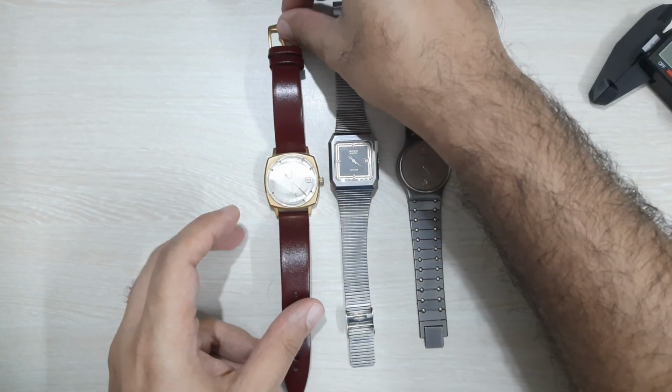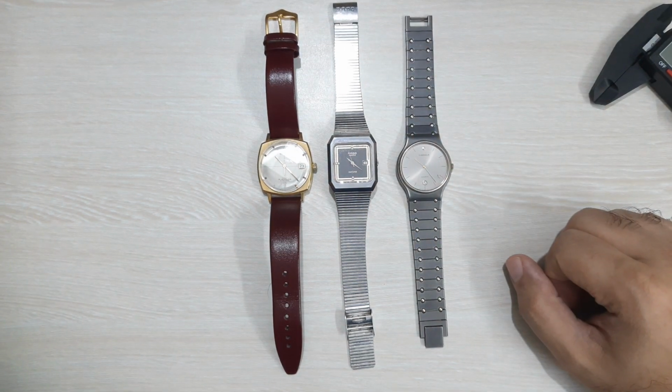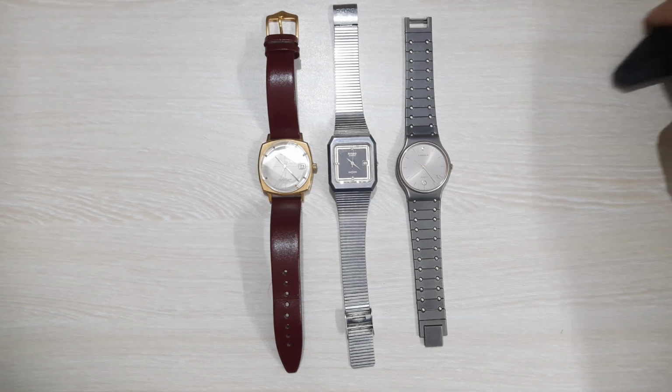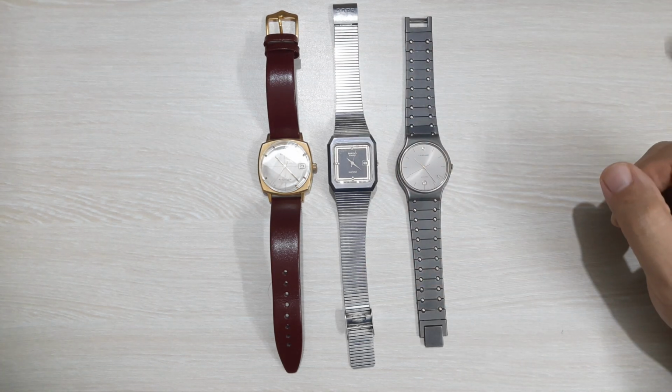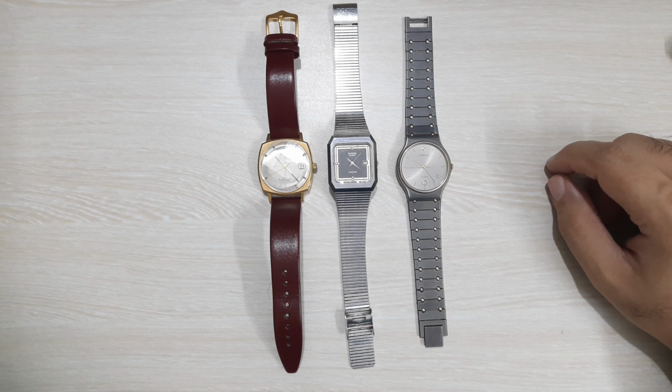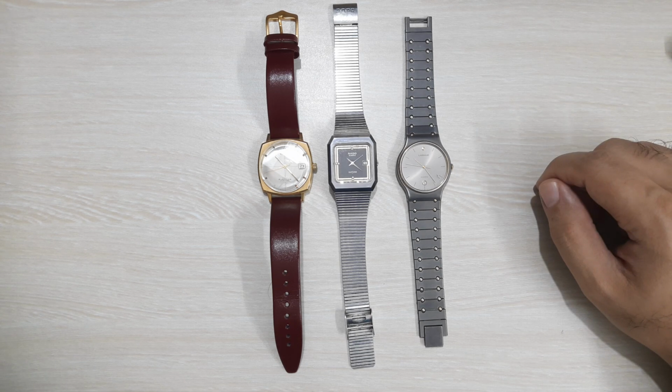But yeah, let me know what you think. Do you still have some old watches apart from HMTs? I mean, we all have HMTs now. But yeah, these are genuine old watches, and you can see the quality based on how long they've been around and how well they're still going.